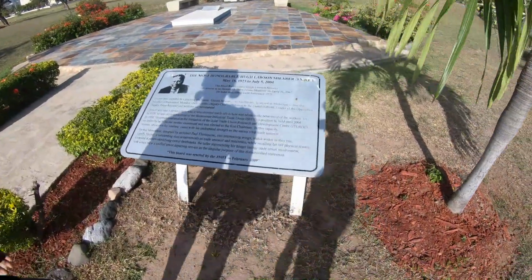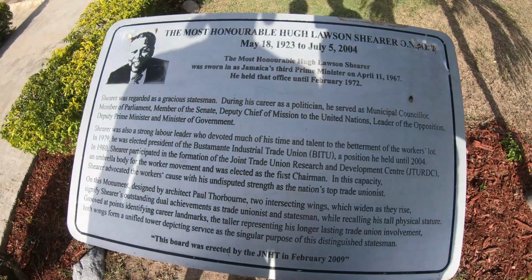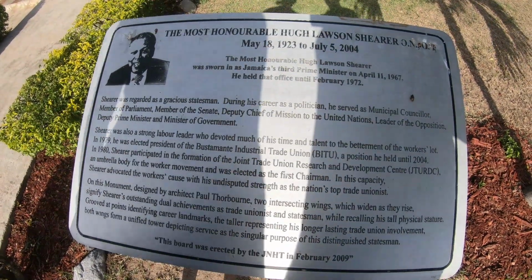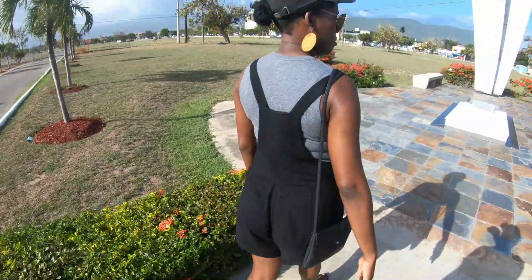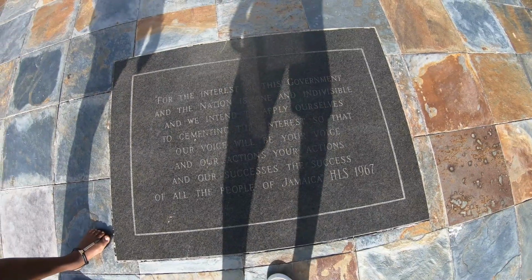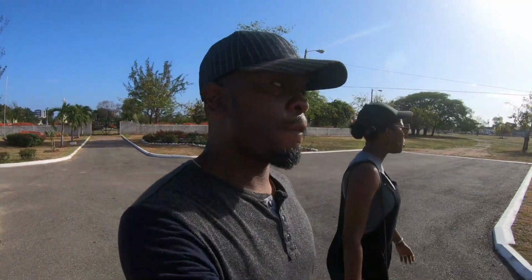Hugh Lawson Shearer was sworn in as Jamaica's third prime minister. Was a gracious statesman. These are so nicely manicured. I like these monuments. I like that it's free, and I like that Jamaicans, near or far, are just able to come inside here and look at these monuments and pay respect if you feel like paying respect, or just remember these things and your country.